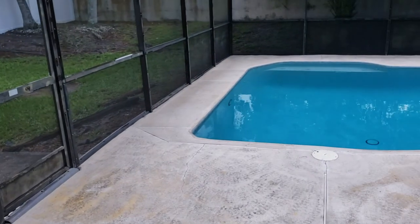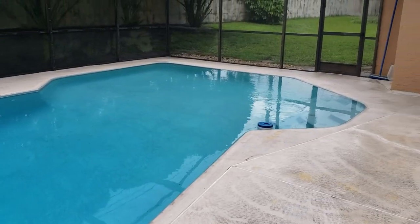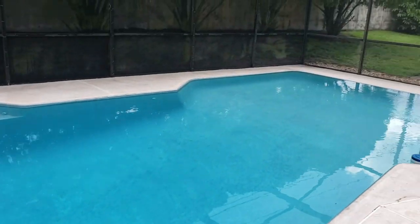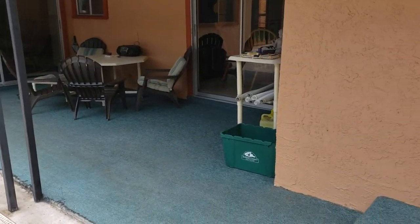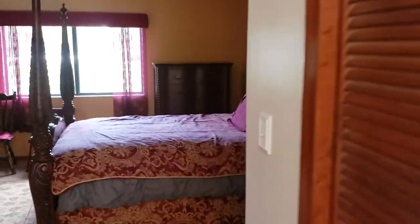Let's go out into the swimming pool area. Step on down. Look at this great pool. Nice and deep. Makes me want to jump in right now. It is so hot today. Golly. All right, and let's go through. Last but not least, let's go take a look at the laundry room leading into the garage.